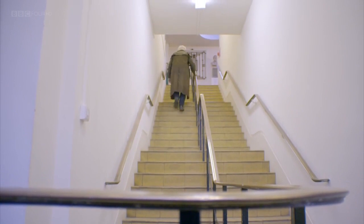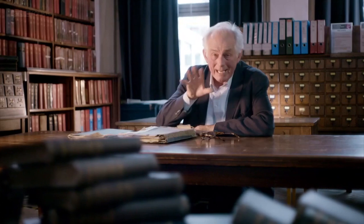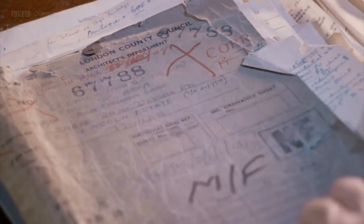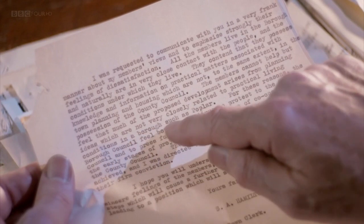I've come to Tower Hamlets archives to gauge the depth of opposition to the LCC's plans for the Lincoln. The planning of the Lincoln estate in the late 1950s was a highly controversial affair, as is made clear from these files of memos and letters between the London County Council, Poplar Borough Council and the government, the Ministry of Housing and Local Government. For example, this memo here from the town clerk of Poplar Borough Council: much of the proposed development arises from planning ideas which are not very closely related to practical living conditions in a borough such as Poplar. Absolutely right, the ideas were continental.